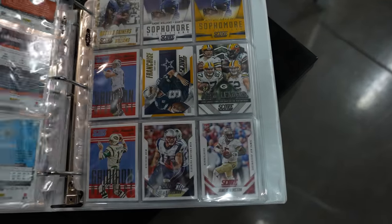What's this one here? What we got? Hi. Hey, buddy. What is, it's a quarter.